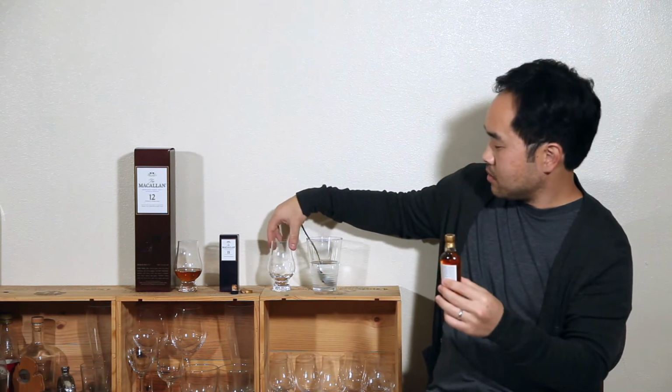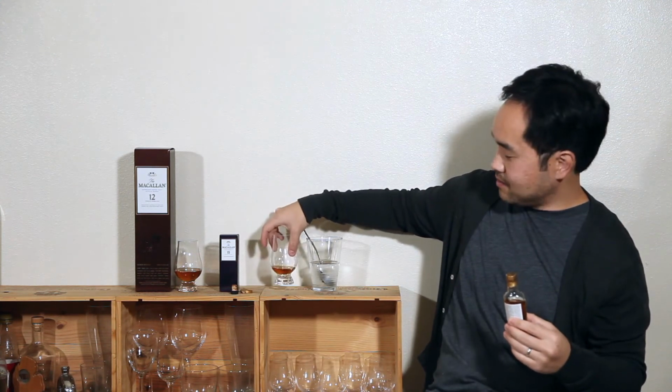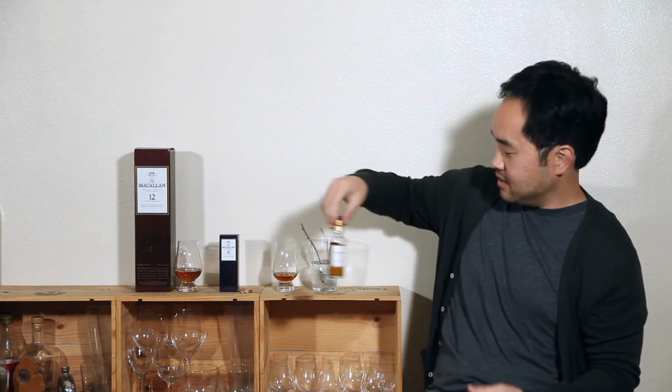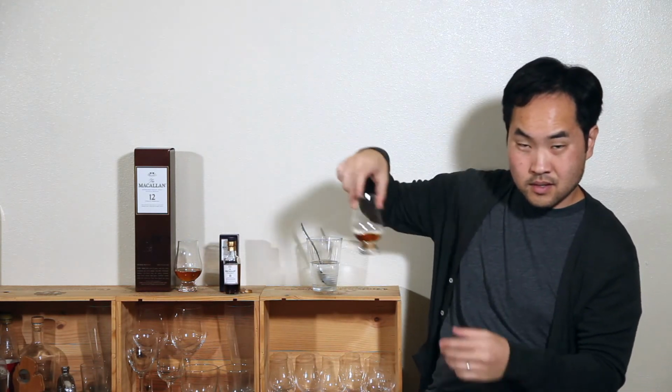So here's the 18. I'm going to pour it in and see what we've got in terms of the color. I'm not going to pour too much, because I already had the 12 and I'm going to have to finish that before I go to bed, and the 18 is quite pricey, and I really just need a little bit of the taste and smell to give you this review.